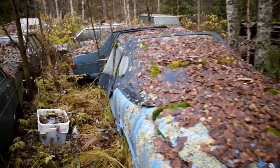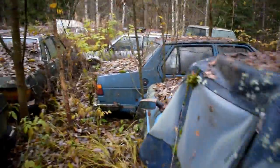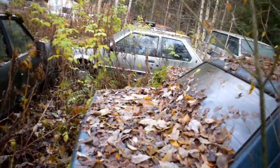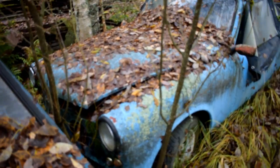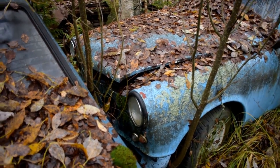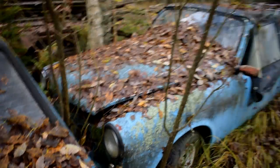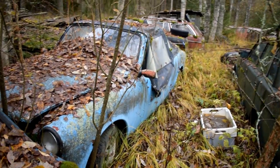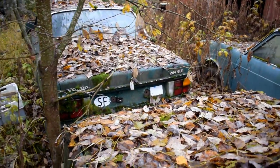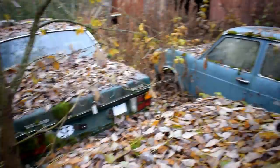Okay. Let's see, what is this? Somebody asked about this last time, but I didn't check it then. Now I'm gonna check it. It is Volvo Amazon. As you can see from the front, it looks like it. That's really nice. I haven't seen those, never. Here's a Volvo 244. What is this?